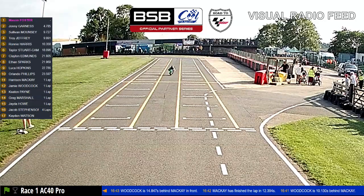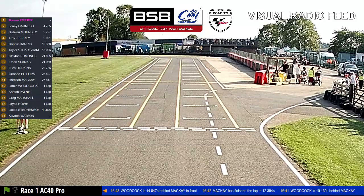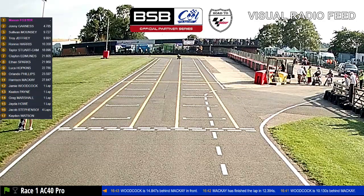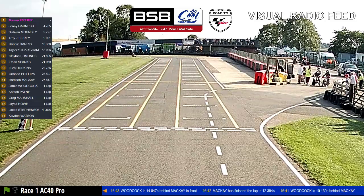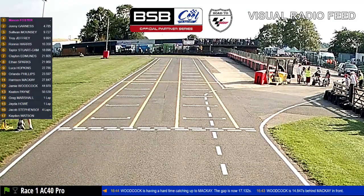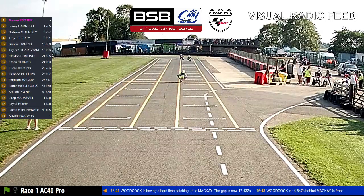There's not long left of this race, half a lap if that, through turn 7 for Mason Foster. He's got to get through some traffic. Sullivan Mounsey defending his line there at turn 6. That is the battle for 3rd place. Johnny Garnis is on his way to a safe 2nd place. Mason Foster has only got 1 corner to go, and then he's got this win which will put him a little bit clearer in this championship.